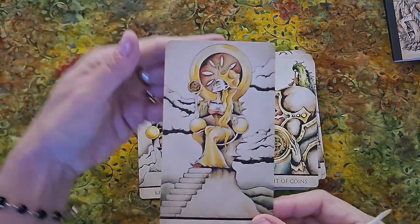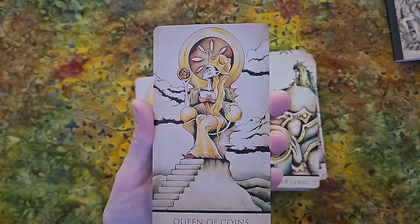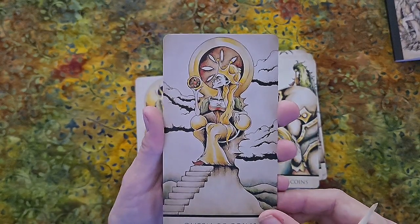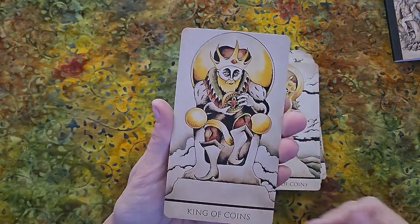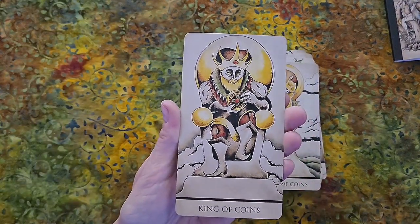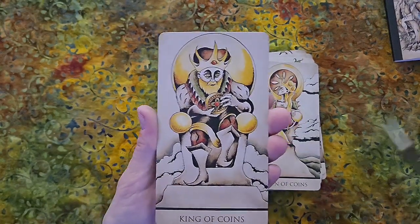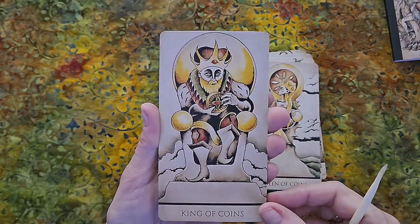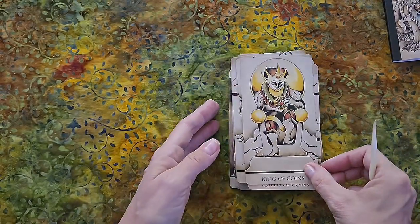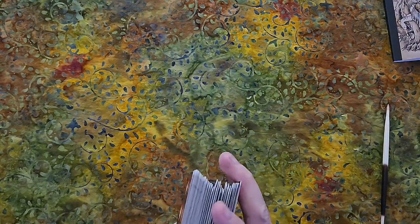The queen. Oh, love her. Yes. And the King of Coins. He looks kind of cool. I like him better than any of the other kings in this deck. He's pretty cool. Well, that was the Tarot Nuage.